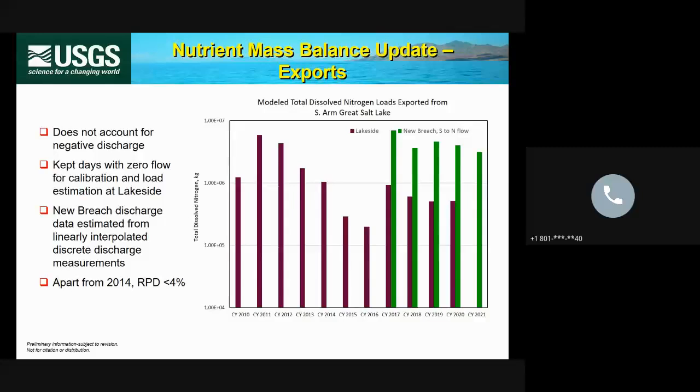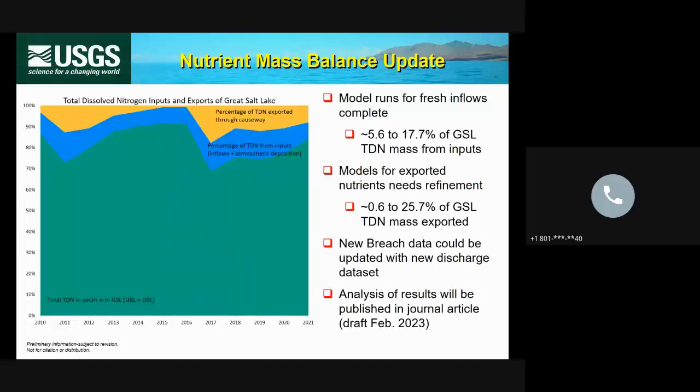Apart from 2014, our relative percent difference is staying at less than 4%. Something in 2014 is not looking really good, so this will need some refinement before we go into the publication. But overall, the model runs for freshwater are pretty much done. We do see that 5 to 18% of the total dissolved nitrogen in the lake comes from these inputs, atmospheric and inflows.